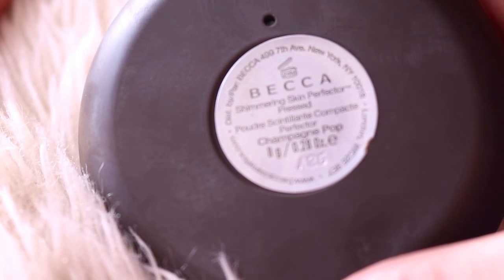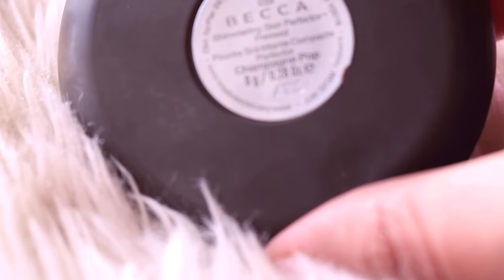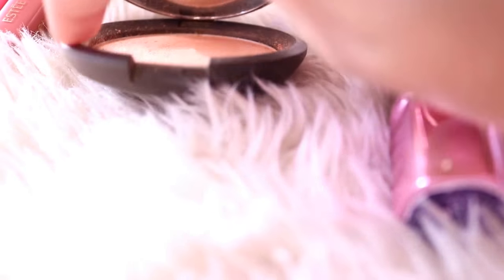This one is the bomb. This is called Becca Shimmering Skin Perfector Pressed. Oh my gosh, I love it. Only a little bit goes a far way. You just use it a little bit and it's perfect. I got it when I was in the US. Oh my gosh, I love it so much.